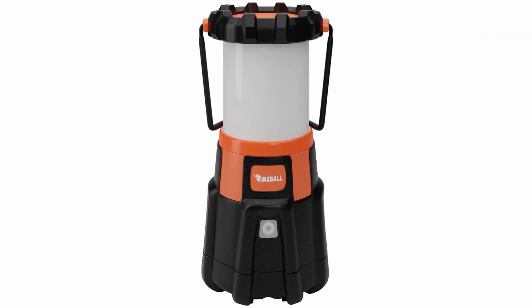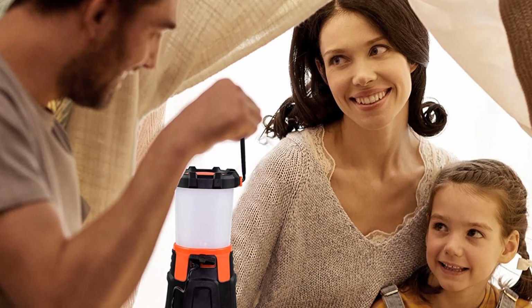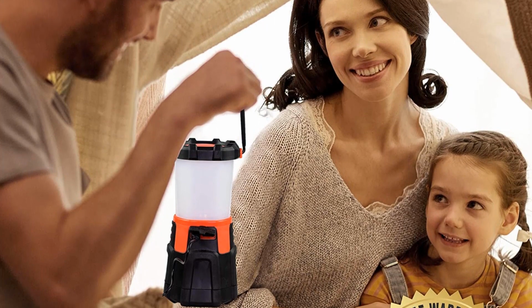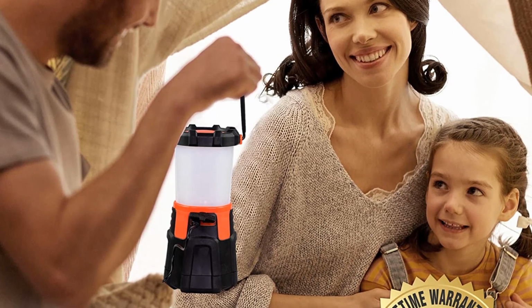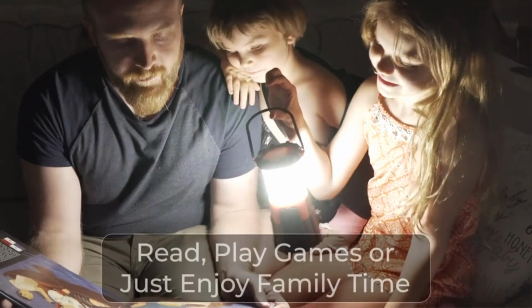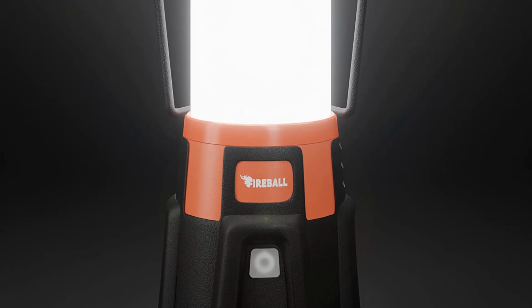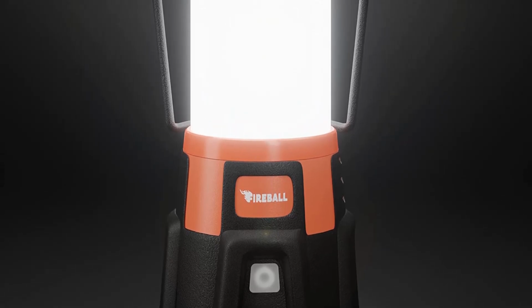Number 3. Our third best pick is Blazin Fireball Brightest Dimmable LED Lantern. This LED lantern is a unique lamp that can be used to create a unique atmosphere in camping. These creatively designed lighting options are extremely versatile, allowing you to place them just about anywhere. The most popular use for this type of lamp is as a portable light, which makes it especially useful for those who are traveling on boats or even hiking.